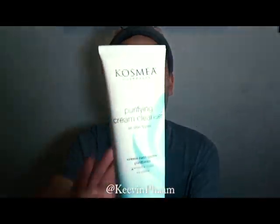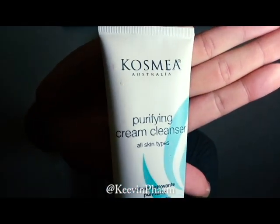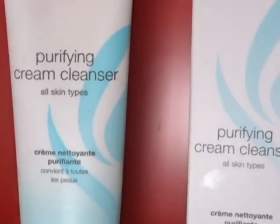Alrighty, so I just finished washing my face and the cleanser I've been using today is the Kosmea Purifying Cream Cleanser. I've been using this for a month now and I love it just because it really does clear up all of the impurities and dirt in my face throughout the day. And also when I'm wearing makeup, it helps remove it. It says here it removes the day with a gentle skin nourishing cream cleanser with Australian avocado oil and witch hazel. So it really does feel nice.